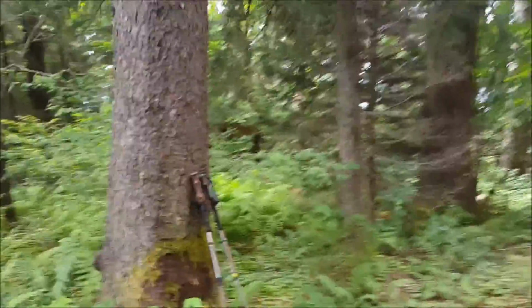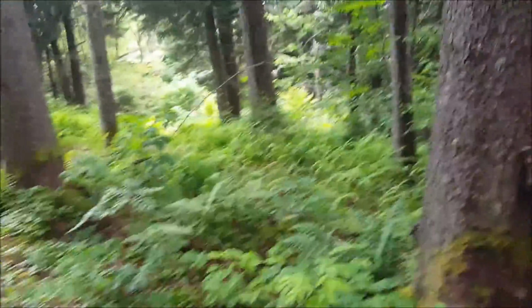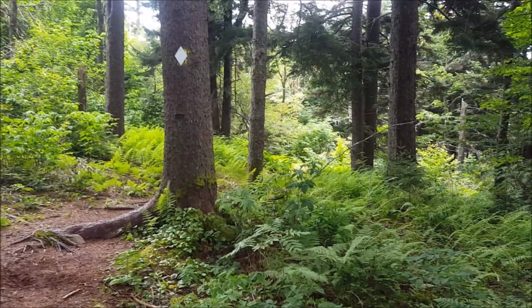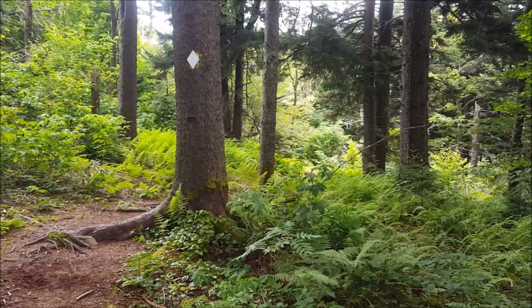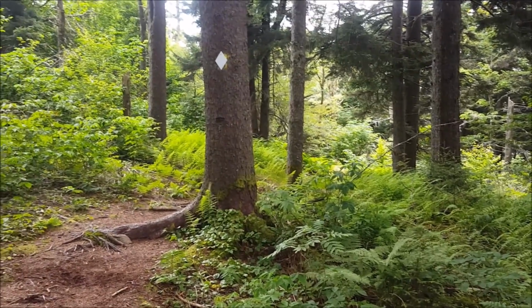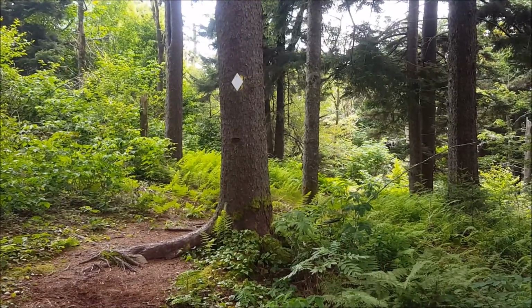I'm gonna keep trucking. It's around 230, 245, somewhere in there. Probably have 3 or 4 miles to Blackstock Knob, and at least 800 feet climbing, so it's going to be a longer hike than I anticipated.